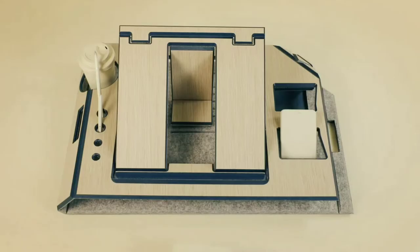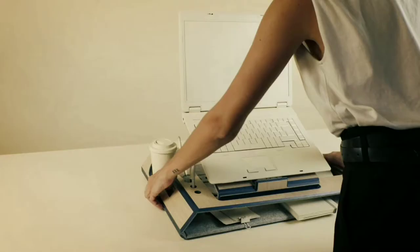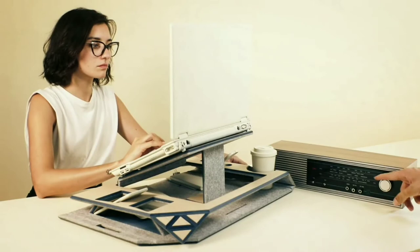A dedicated space for your smartphone and personal belongings, all in one compact product. And your laptop or tablet, of course. From the kitchen to the living room, at the office or a cafe, we are always on the move. With Foldable Office, you bring your personal workspace with you, helping you to focus and improve efficiency.